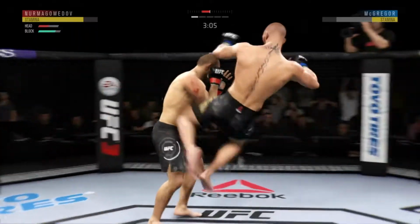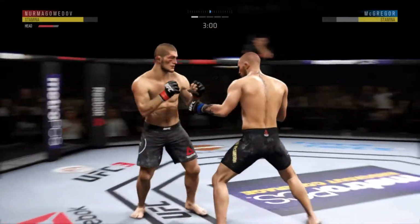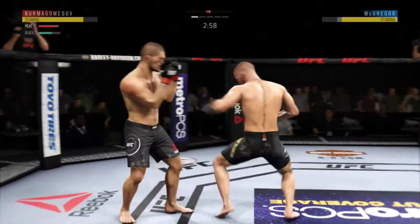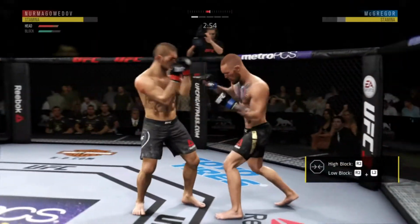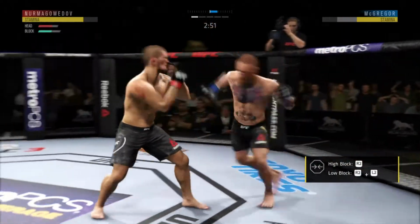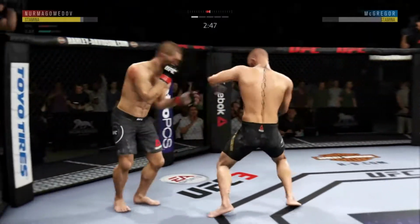McGregor's head kick is blocked, so no damage inflicted there. While the body was wide open, his opponent took advantage. Kick to the body lands flush. He's gonna have to make some adjustments here moving forward. Nice shot. Oh, beautifully placed with another punch there. Landing a good series of strikes here.